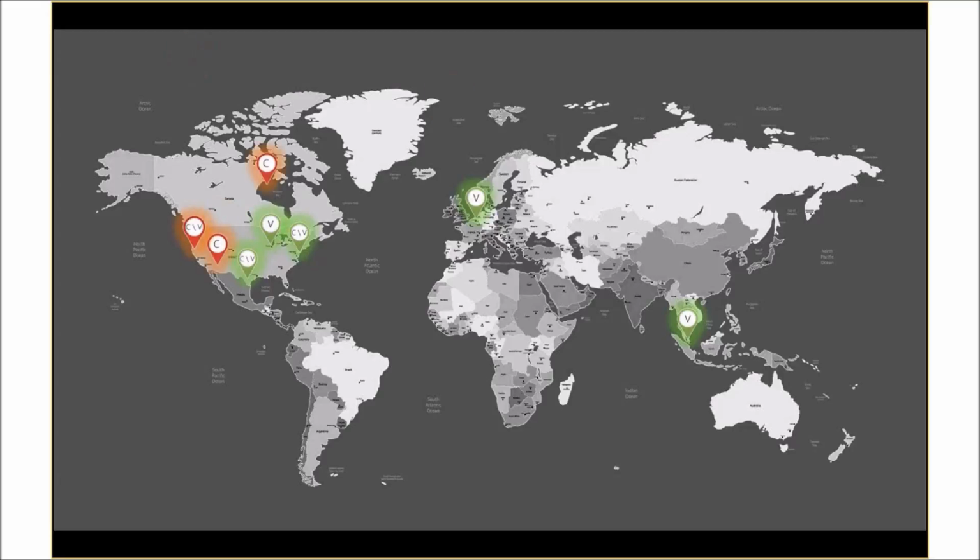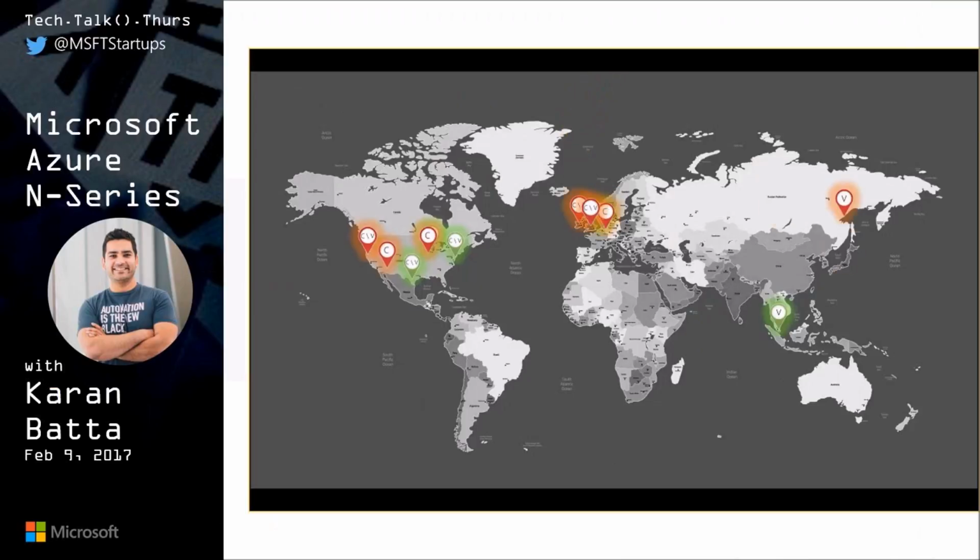We will be expanding in the next 3 months to various other data centers, including West US, and additionally government cloud. We'll also be expanding to regions such as Dublin, which is North Europe, and Japan as well. So there's lots more capacity to come and many more regions that will be supported in the next 3 months.